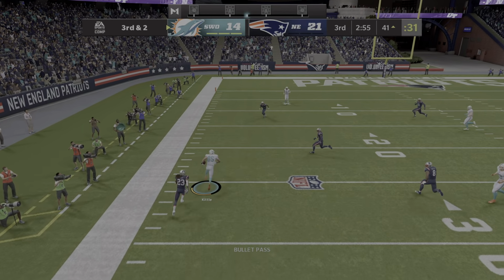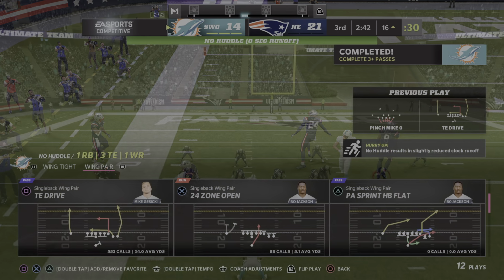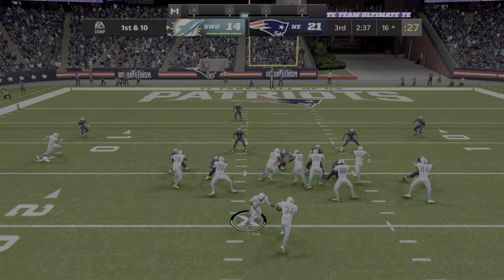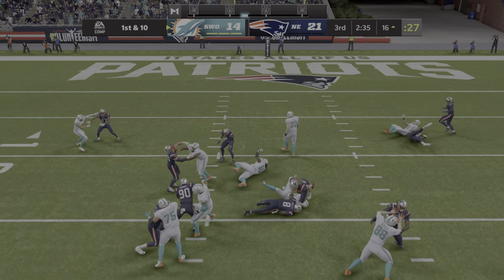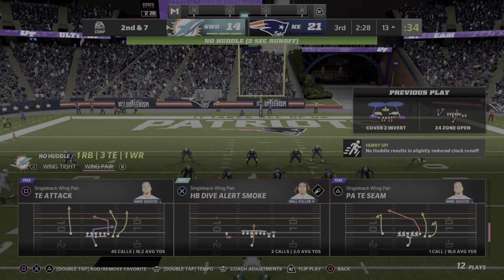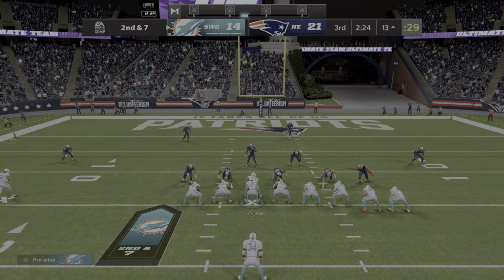And able to haul it in is Kittle. And they'll wind up getting this one all the way down inside the 20. And now they're in the hurry-up. They'll run on 1st down. Jackson. And they get to him quickly here as he stopped right around the 13. 3 yards on the pickup there, and it'll be 2nd down.